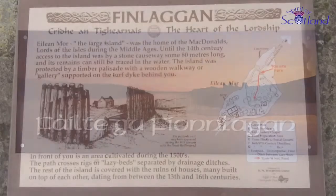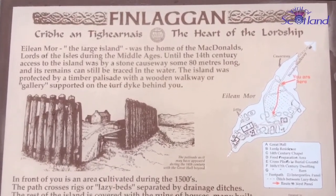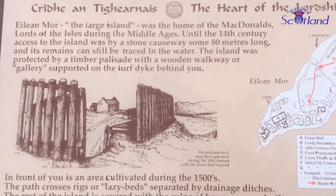Finlaggan. It's known as the cradle of Clandonald. It was in this hollow in the earth and on the islands in the loch that the Clandonald Lordship of the Isles was based and functioned up and down large tracts of the west coast of Scotland.